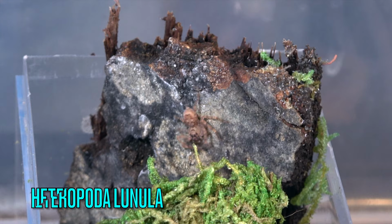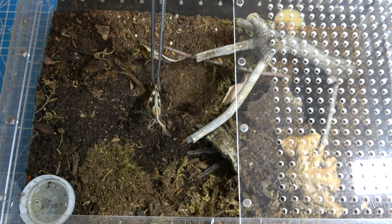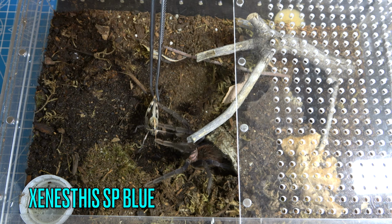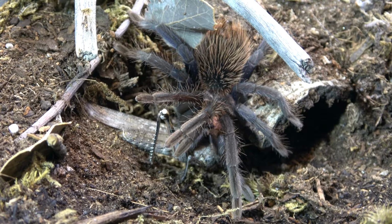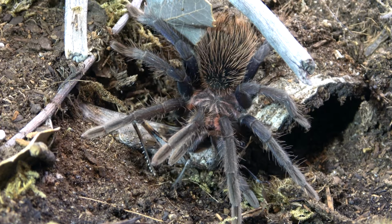We're gonna feed our Xenesthis species blue. As I said earlier, I really enjoy these spiders. You can see this is probably a 3 to 4 inch specimen right now, and look how beautiful it already is. The only downside is their price, because they're really expensive, but they are excellent spiders. I really enjoy watching them hunt, because they are almost as crazy as Theraphosas, those Goliath bird eaters. They would do flips and stuff like that, so it's just so much fun to watch.